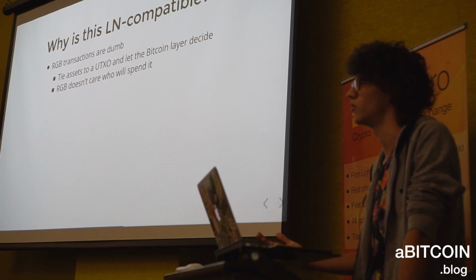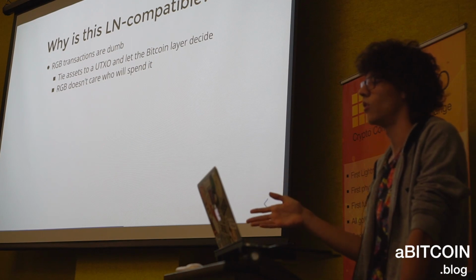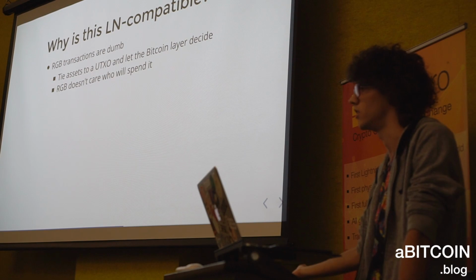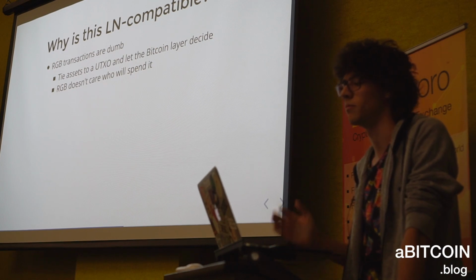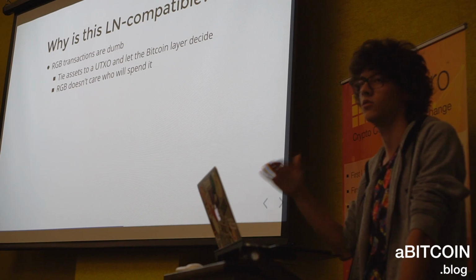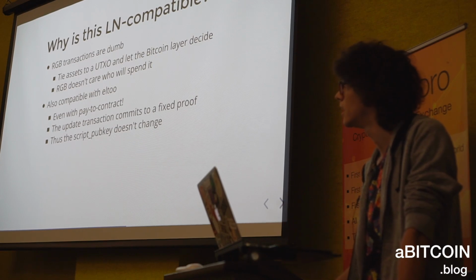and then it's up to the Bitcoin layer to decide who can actually spend this UTXO. So if you think about the Lightning Network case where you have HTLCs, we actually don't know who is going to end up taking this HTLC. It could be the original owner if it times out, maybe the new owner if it gets resolved with the pre-image, but RGB doesn't care. RGB just ties the asset to the HTLC and then someone will get them. And it's also compatible with the two.